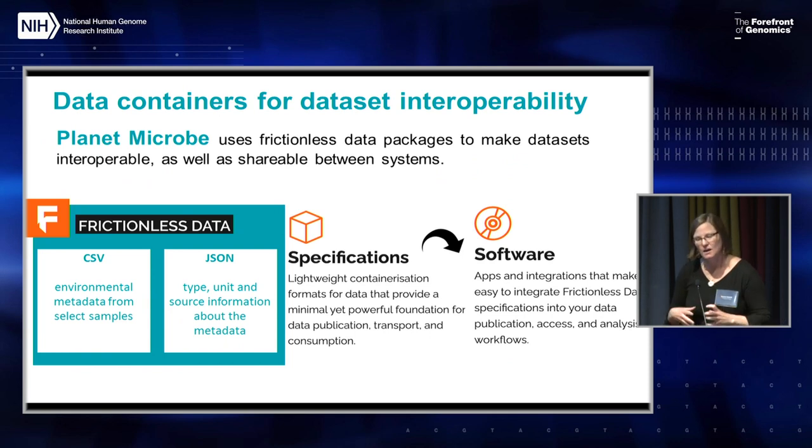Another part of interoperable science is actually putting data into a format that can be reused. And one of the things we're doing in our project is using frictionless data packages. And what that is essentially is a time capsule of goodness for data. So what we're trying to do is put the data sets into a package that can be reused by someone else without having to talk to me or the people that generated them.